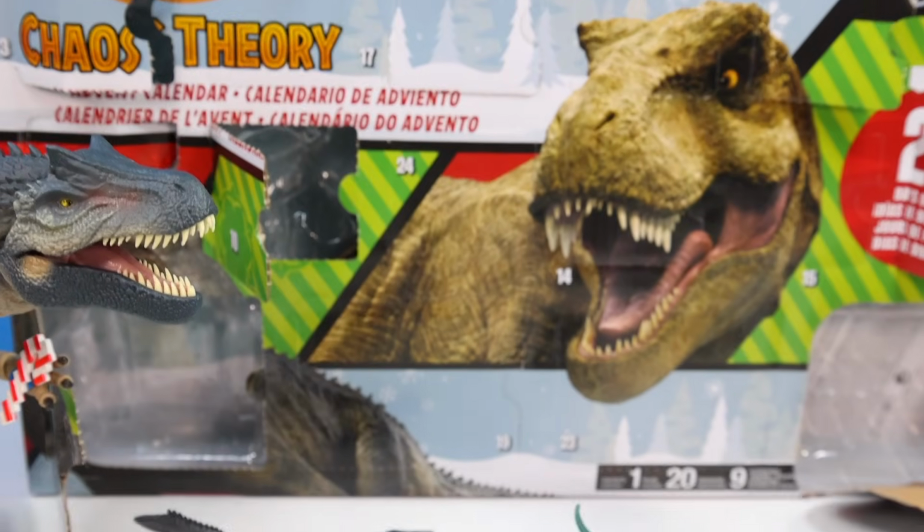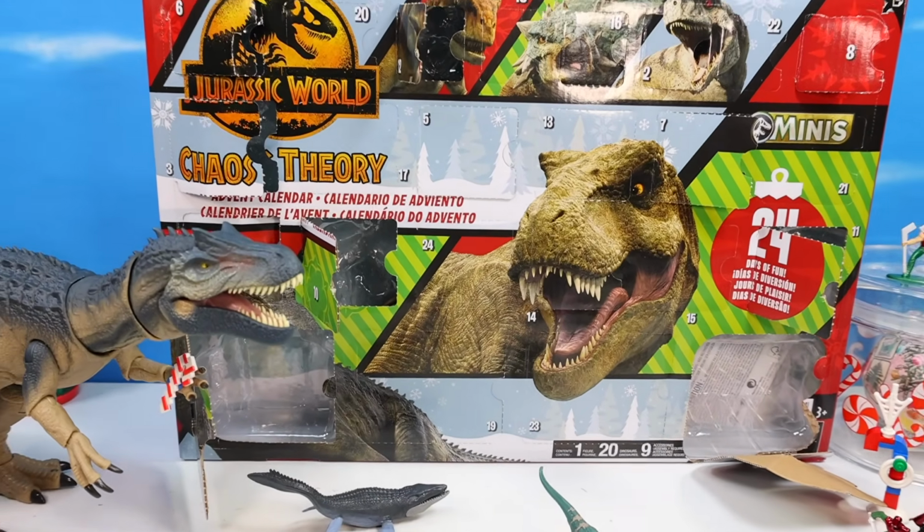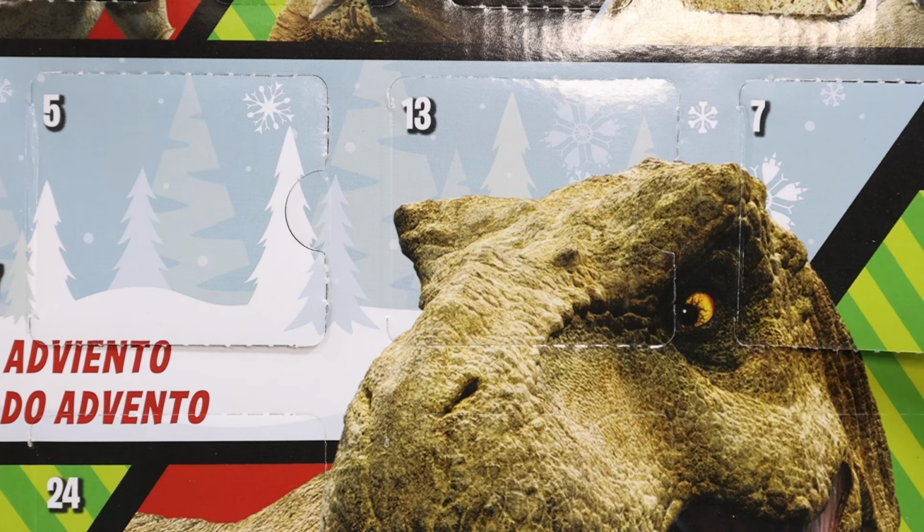Okay, we got a lot more doors to open up here. Door 13, the 13th day of Christmas, always terrifying. And it's right by the smartest part of the T-Rex. So many varieties still to uncover.